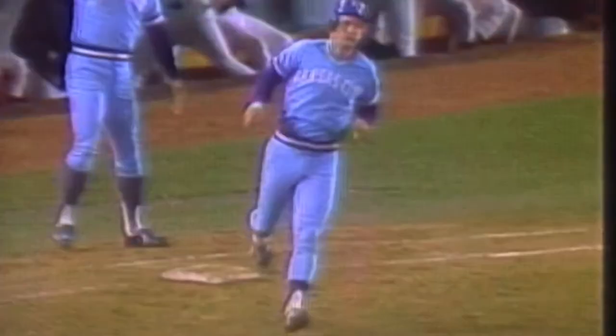Set by Gossage, a high drive hit deep to left field. It is gone. Three-run home run by George Brett into the third tier of Yankee Stadium, and Brett has taken the Royals and put them in front here in the seventh inning. The Royals now lead it 4-2, and a stunned crowd here at Yankee Stadium in New York.